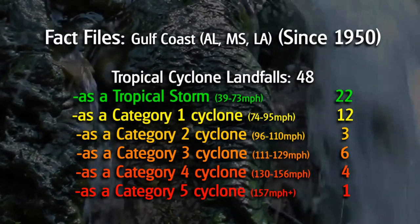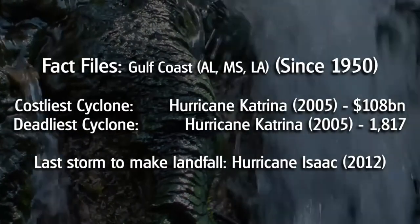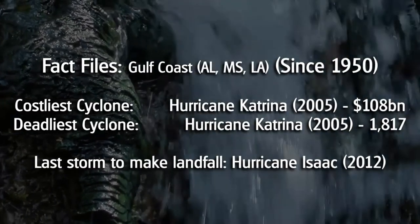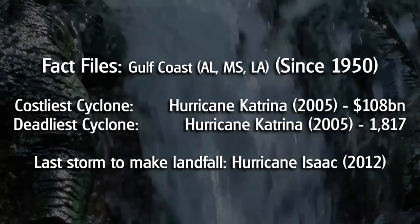Hurricane Katrina is quite easily the storm that impacted this region the most severely, causing a world record $108 billion in damages and 1,817 fatalities in these states when it made landfall in 2005. The last storm to make landfall was Hurricane Isaac last year.